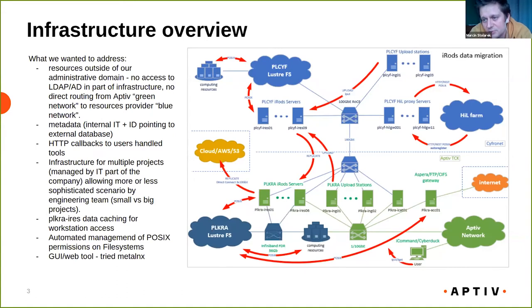On the Iris side, we are thinking about storing more technical data, like a serial number of the hard drive that was used for the data ingest, or things like date of ingest, date of replication, checksums, and things like that, obviously.